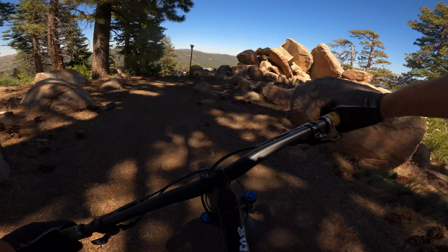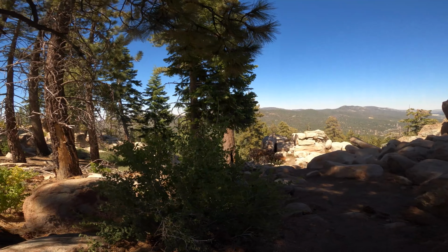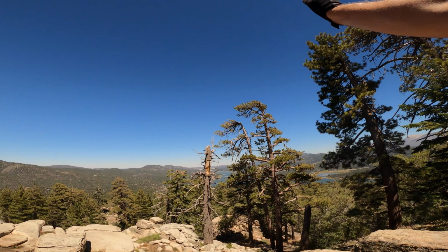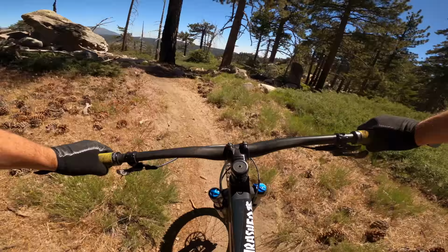Strategery. All right, Gray's Peak. Check. Hell of a view straight away. Look at that. Gray's Peak. Check. All right, we earned this descent, so let's get it.